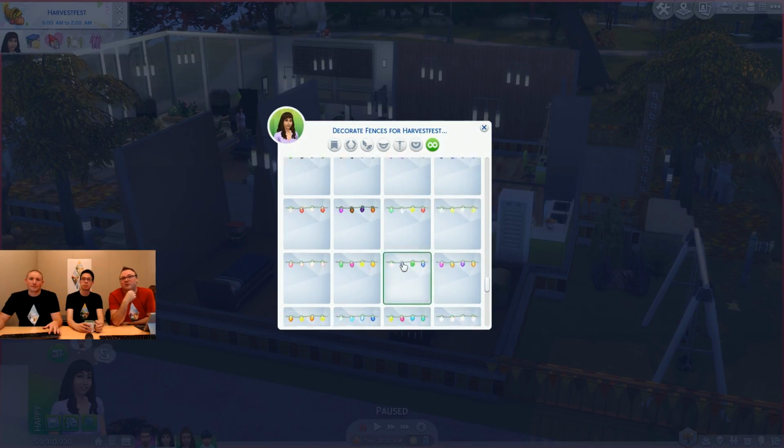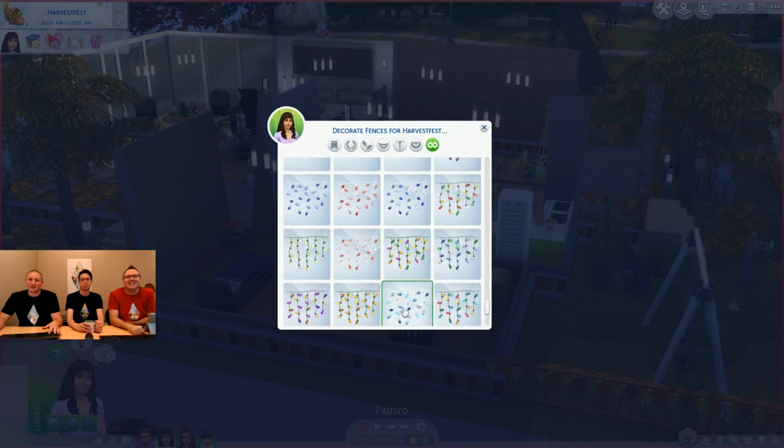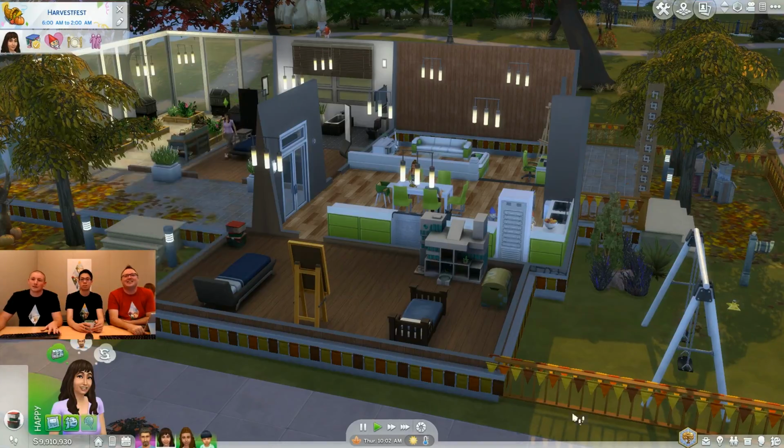Anthony, what do you want to put up on those fences? So I love these ones down here. The dangle. It's all about the dangle. Let's go with something a little more related to Harvest Fest, though. So let's do these. So watch the fences.